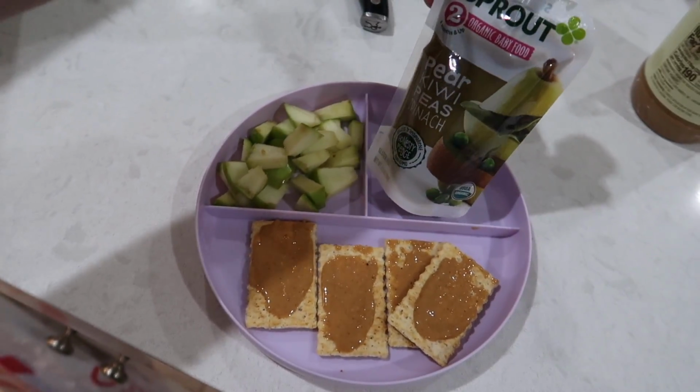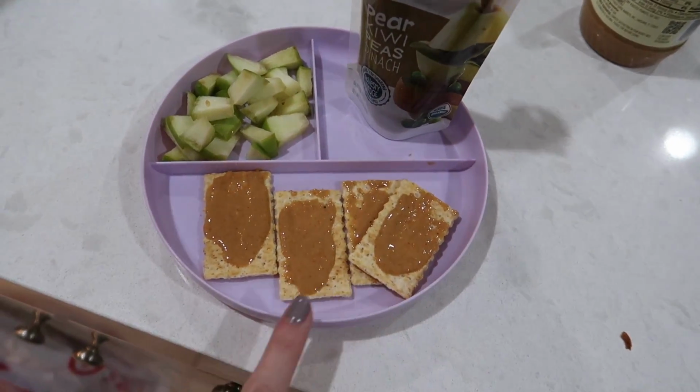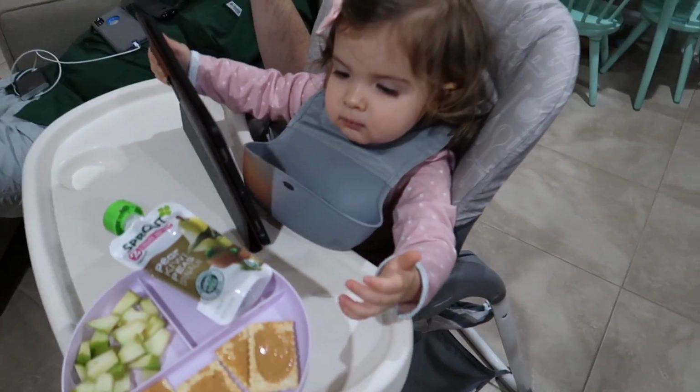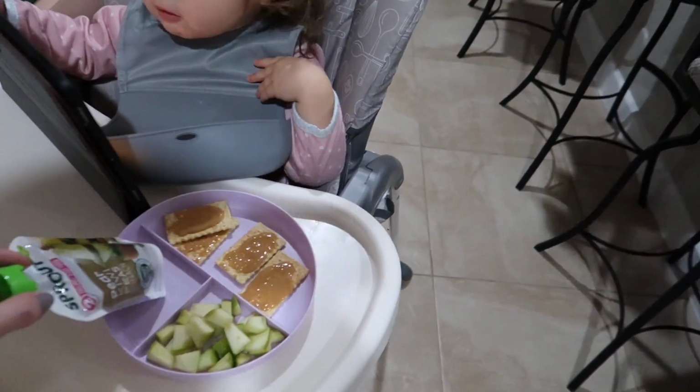So this is what I'm gonna attempt for her dinner tonight. We're gonna give her a little smoothie pouch, and then these are the crackers with peanut butter, and then these are like little apple slices. Stop pointing at her plate. Right, Koji? Here's your dinner. What do you say? You're welcome.